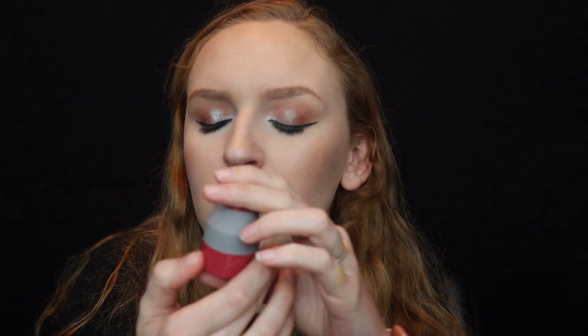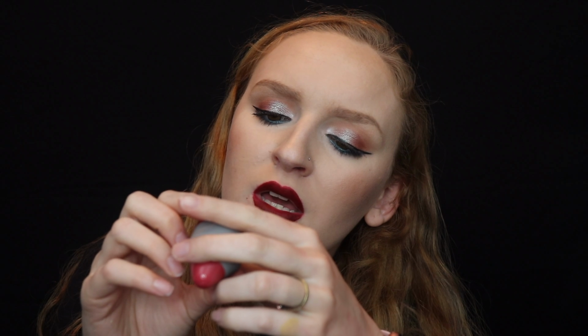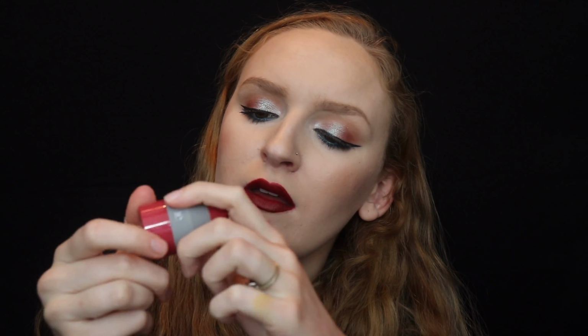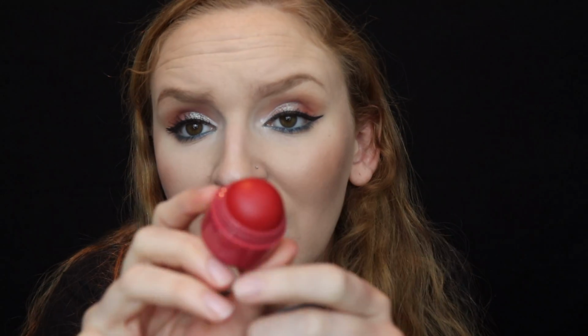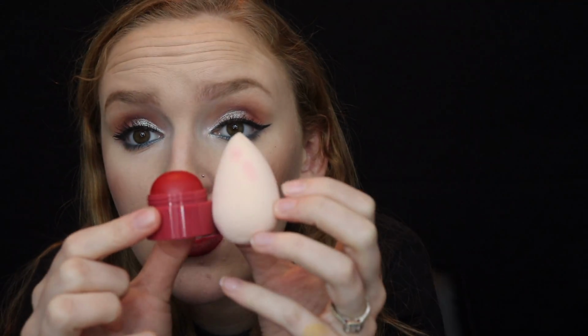The first one is a Tristique Mini Plumping Lip Balm in the shade Barbados Berry. It looks like this. This is not one of the full sizes, but look at how big that is. What can I compare this to? Like a beauty blender? An unwet, not wet beauty blender. That's huge. Look at how big that is. I wonder how much is in it. It says it's 0.21 ounce or 6 grams. I think that's a pretty good size.